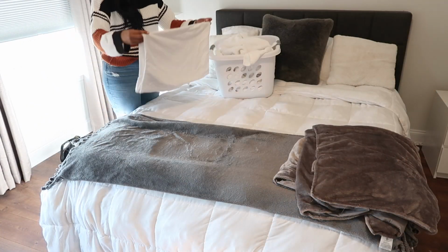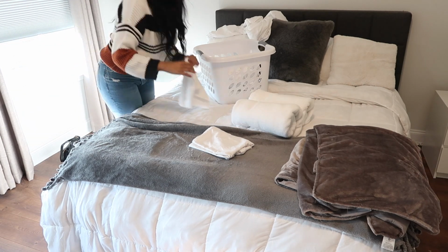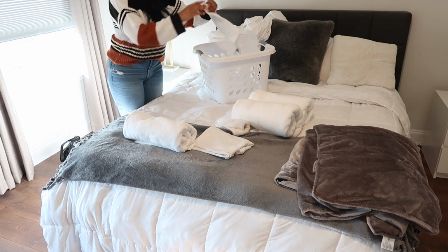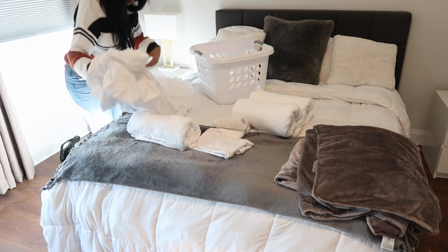So now that we have the closet somewhat put together, I still need to get more hangers, like I shared, to hang up the rest of those items. And then once I have everything hung up, I can organize it in a better way to put all the sweaters together, short sleeves, tank tops, that kind of deal. I will do that later on. We are folding this load of whites, which is just towels and some extra sheets.